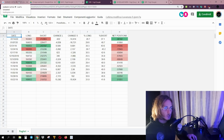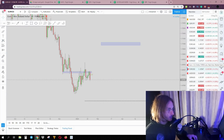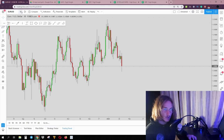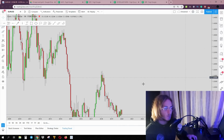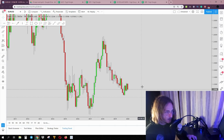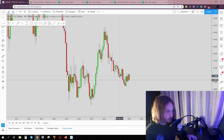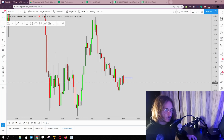And since I was speaking about it, let's speak about what we have on Euro USD, which is a pair that I want to speak about with you. I want to make a full breakdown on this one, starting from the monthly time frame, to show you what kind of price action we have. The first thing that should appear immediately clear to you is that this is a very strong structural level.